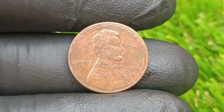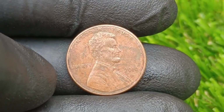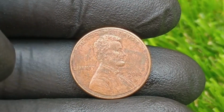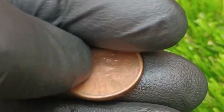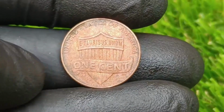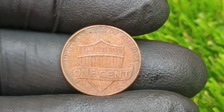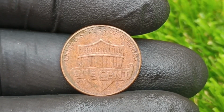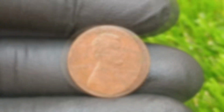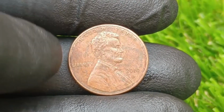So as you can see, the 2010D penny is far more than just a coin. It's a symbol of luck, rarity, history, and the endless possibilities hidden within everyday objects. And who knows, maybe the next person to find one will be you. Because as long as coins circulate, there's always a chance that incredible errors are still out there waiting to be discovered. So keep your eyes open, keep your magnifying glass handy, and never underestimate the humble penny.